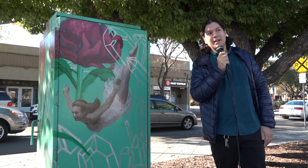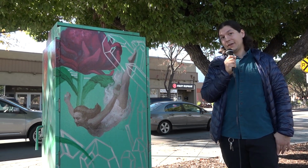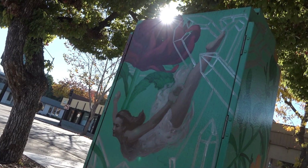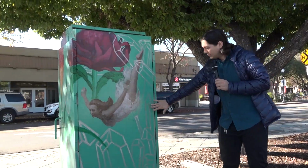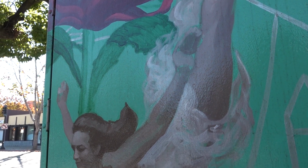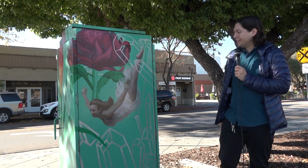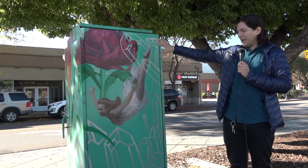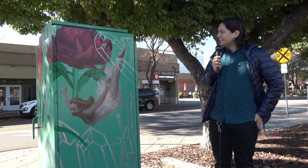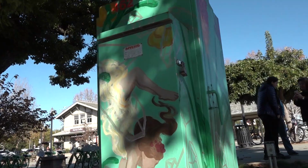So this is the second utility box, or signal box. It's painted by Inga Lovella, and it's very good. It's very different, a little abstract. If you look, these are kind of semi-transparent crystals. They're painted with silver paint, and then you have a human figure, the woman diving through, and then some really bright colored flowers that really contrast with the rest of the teal background. So I like this box a lot, and I'm glad it's in such a highly visible location right next to the train station downtown.